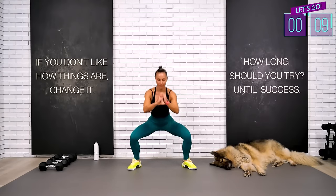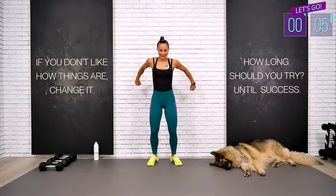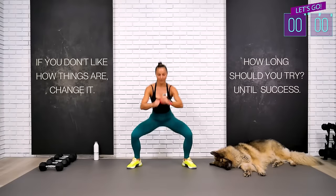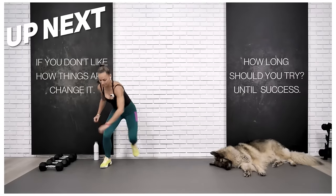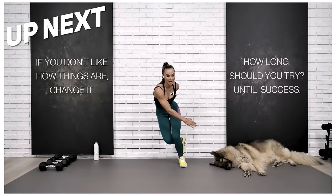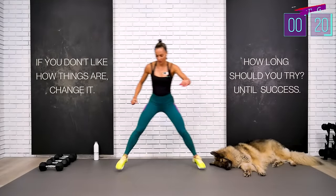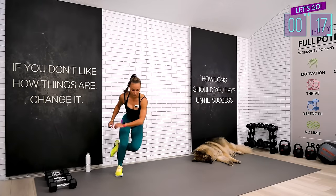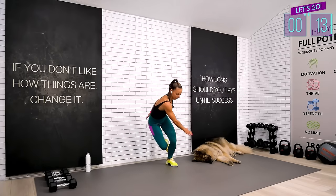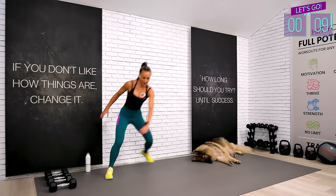Heart rate up, come on. We're going to cover our total body today. Here we go, here we go. Couple more. Keep moving. Slow down, don't stop. All right. Speed skater tip. Let's go. Push it through. Wider step speed. I got you.